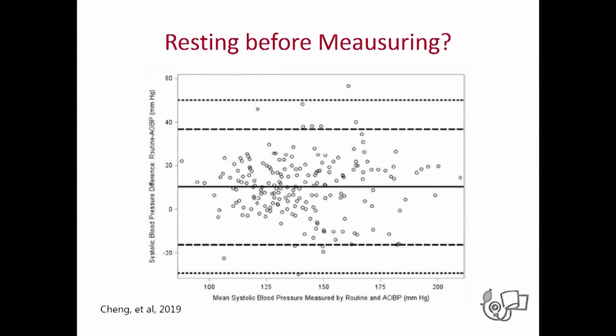So on this graph, on the x-axis, is an average of routine clinical blood pressure and blood pressure done sitting down and resting, done by AOBP. And on the y-axis is the delta between those 2 measurements. So this is about 200, 250 measurements in various patients here at Stanford over about a year at our specialty hypertension practice. The first thing you'll notice is that patients come in with very different levels of blood pressure. There are some patients that come into clinic with a systolic blood pressure of about 130, and there are other patients that come into clinic with a systolic blood pressure as high as 180 or 190 millimeters of mercury.